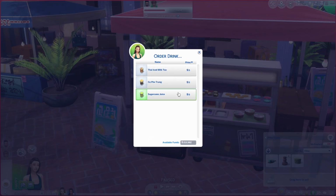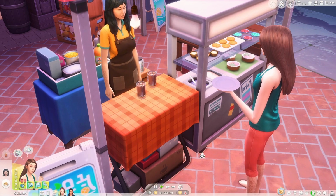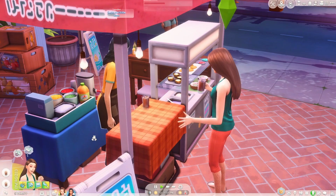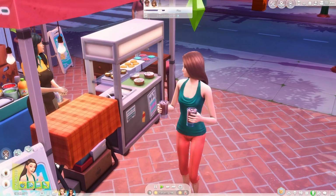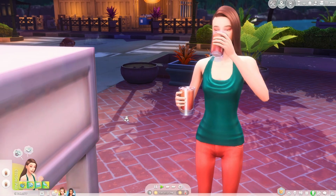From what I've seen so far, you can only order a handful of drinks, but they have milk tea and sugarcane juice, which is also an item that you can get in build mode, and you can make it yourself at home. My sim was double fisted, and she loves milk tea just like me, so I had a lot of fun doing it. It was really cute.